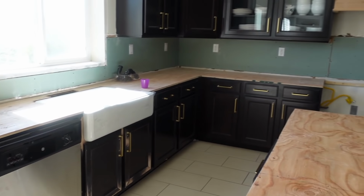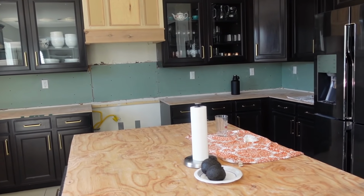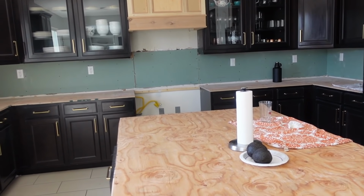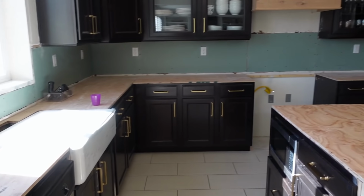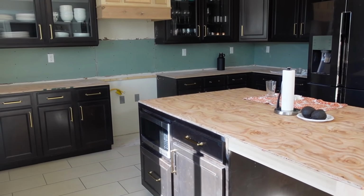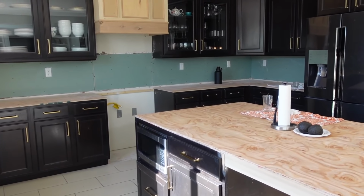And the tile for the backsplash is still in the mail. I ordered that a couple days ago. I could have ordered it a while ago, but I was just waiting to see where we were at with everything. And the one I actually wanted was so expensive because it was marble. I didn't realize how expensive it was going to be. It was like $6,000. I could not believe it.